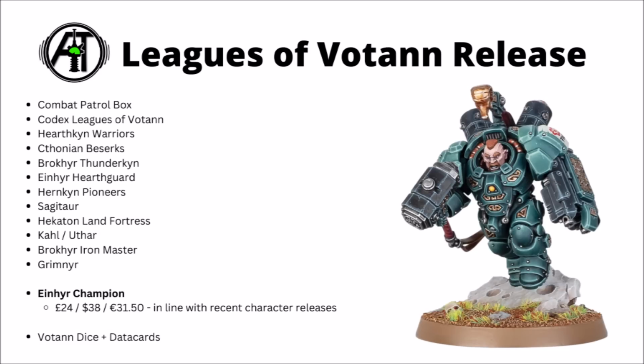The Ironhair Champion's already out and about a fair bit, seeing as he came in the launch box. Again, eBay might be another option. He's the same as the Carl, £24, $38 or €31.50, again in line with recent character releases, and basically like all of the Votann HQs, absolutely immense value. That Exactor Concussion Maul is absolutely brutal. If he gets just a little bit lucky, then he can be doing absolutely mass mortal wounds.